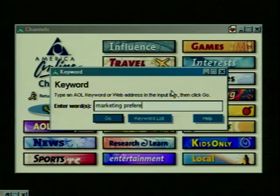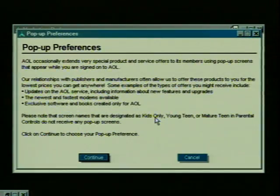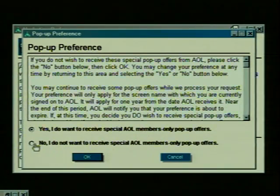If you don't want to be annoyed by these constant product offers, here's what you do. Go to keyword Marketing Preferences. Click on the pop-up button, and then just check the box that says, no, I don't want to receive pop-ups, and you're done. Next time you log on to AOL, you'll get right to the main menu with no annoying ads to slow you down.